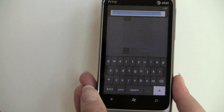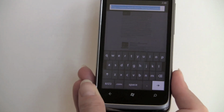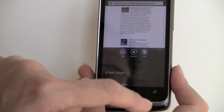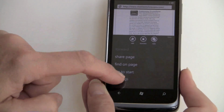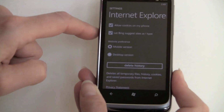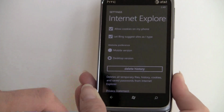So here you have access to the URL bar, and you can see the on-screen keyboard, which is one of the best on a phone. And you can type in your URL, and you can get to other settings here. Find on page, pin a web page to the start menu, share the page, and you can get to a limited range of settings here. Mobile versus desktop identification, cookies on my phone, that kind of thing.